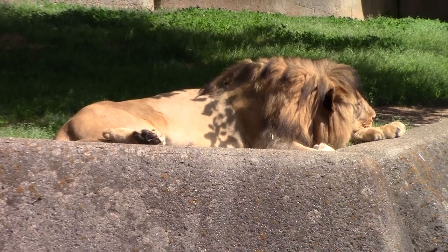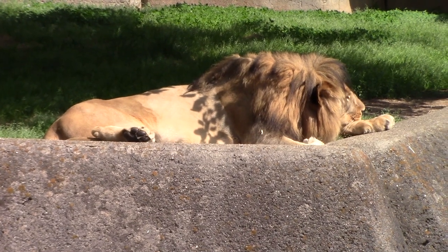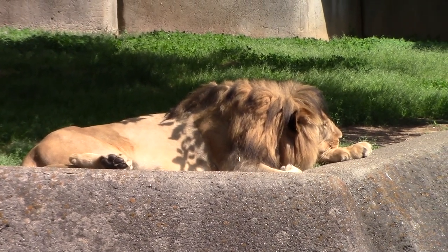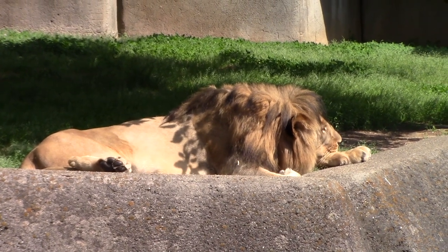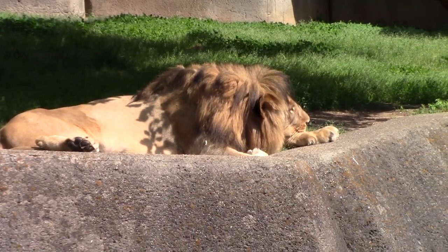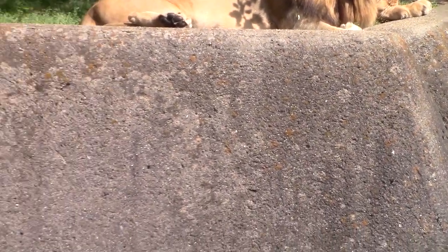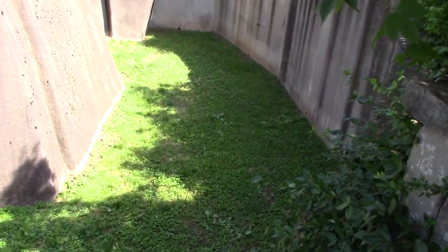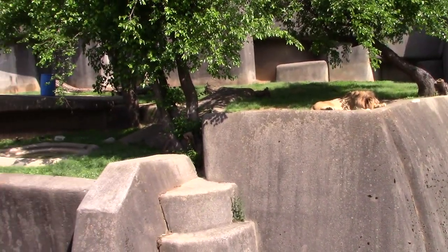Is this the male lion? You can tell by his mane going around his head. I do not currently see a female. But the nice thing with their enclosures is they have steps that go down to the bottom portion so they can roam around the lower part as well as the higher part.